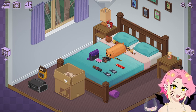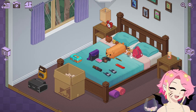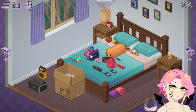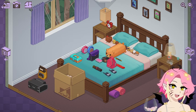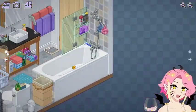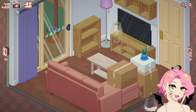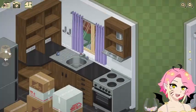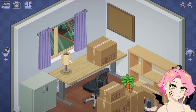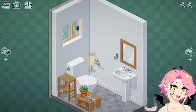Yoga mat underneath. Ooh, another yoga mat. Bag. That thing. Another chicken. We have so many little chickens now. That. Another lamp. I want to put this somewhere else. Can I put it down here? No. No. Wait, there's a toilet here?